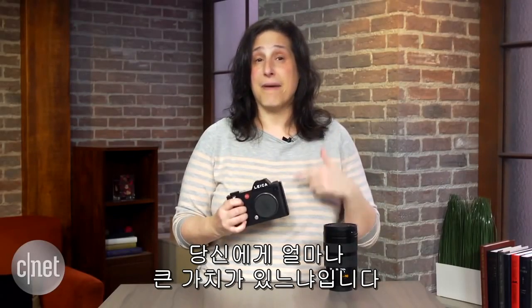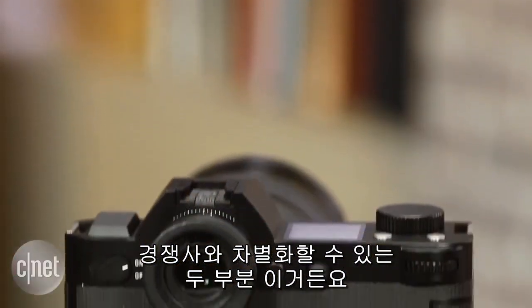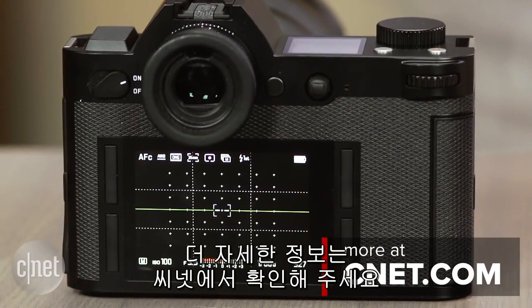The question becomes, how much is the better performance and the Leica badge worth to you? Because those are its two main differentiators over its competitors. For more detail, you'll have to check out my full review on CNET.